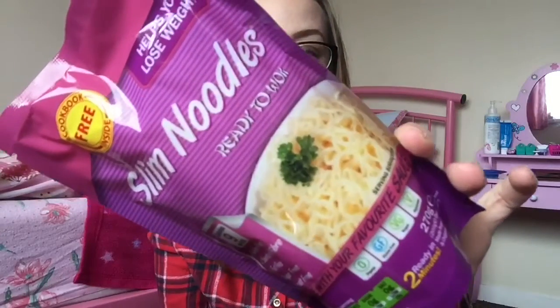We've got some Conscious Organic Raw Chocolate with vanilla. That sounds delicious. 100% vegan. That actually sounds really nice.